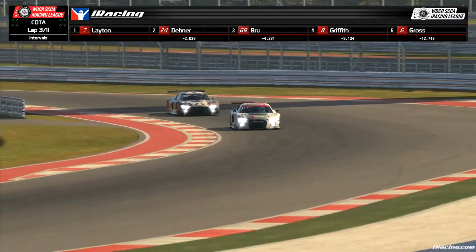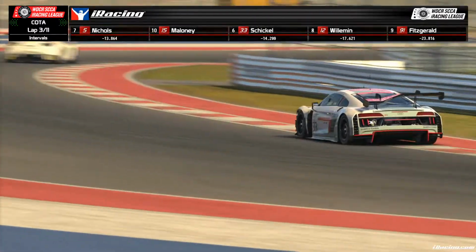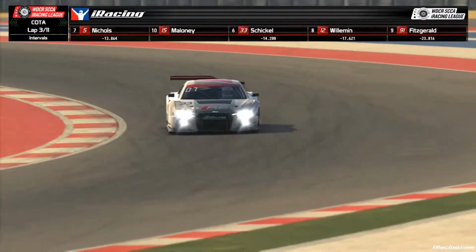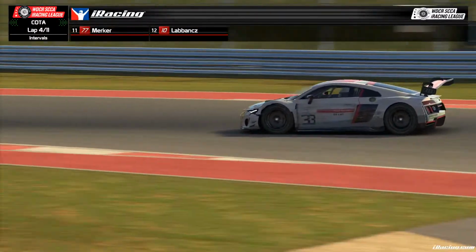Yeah, you're talking about right there, that corner especially. It's one of those corners where you're turning and braking. It's really hard to do both things at the same time. So Schickel moves his way back up into 6th place. Has not been the best of nights for the number 33.